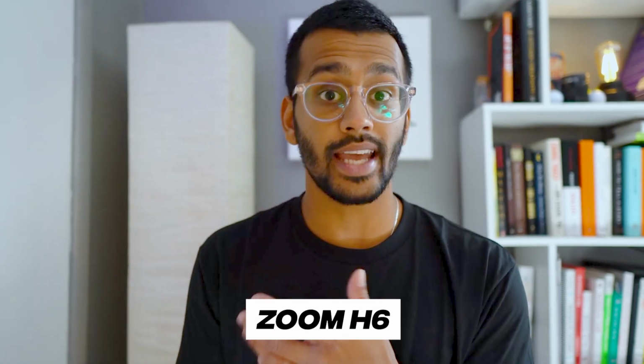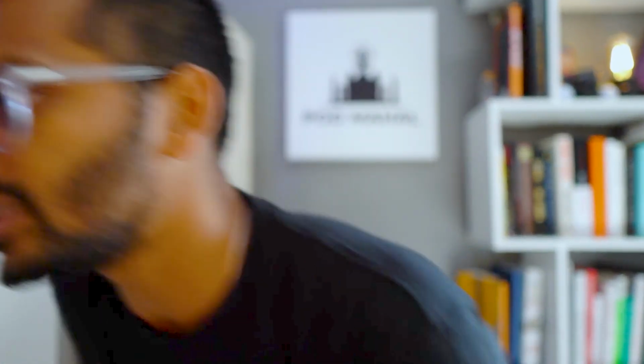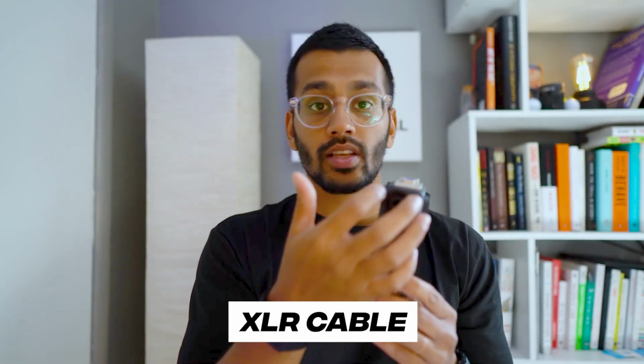I personally am a fan of the Zoom H6. It's actually sitting on the other side there, but I've been using it for over 7 years now, and it literally fits in the palm of my hand. Let me see. So look, this is the Zoom H6. It fits in the palm of my hand, right? It can fit in a backpack, and it's got 4 inputs. So an XLR cable is going to get plugged into here, and then one for your guest or co-host, and then you can have up to 2 more if you really want it.